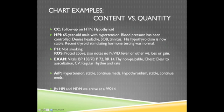These pieces. Past history, no longer smoking. Review of systems, noted above. So we have respiratory and cardiac up above. They also note no nausea, vomiting, diarrhea, fever, or other weight loss or gain. So we easily have between 2 to 9 systems on our review of systems.